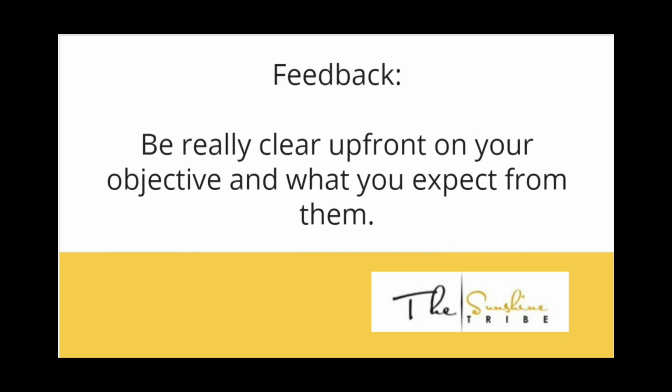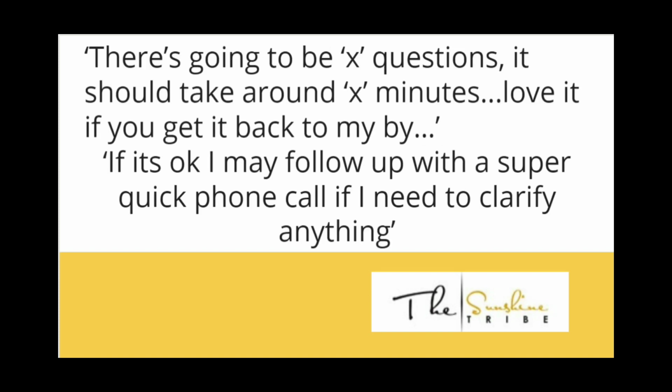So then when you've got people committed, you want to be really clear up front before they come along as to what your objectives are and what you expect of them. By email, so it's there in writing, I'd suggest things like, there's going to be X number of questions. It should take you around X number of minutes to complete them. I'd love it if you could get these feedback questions back to me by X or Y date. And if it's okay, I may follow up with a super quick phone call if I need to clarify anything. So there's absolutely no gray area. You need them to do these things and provide this feedback for you by this particular date or time.